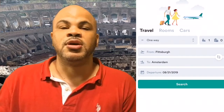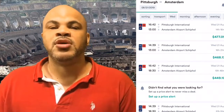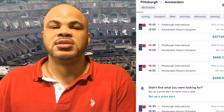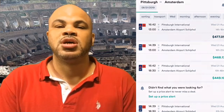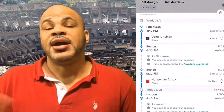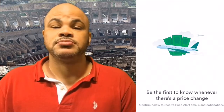Basically, when you set up the alert, whenever the price goes up or fluctuates, or if it goes down, you're going to get an email alert, and it's going to tell you exactly where it is that you're going and how much the price would be. So initially, when you were going to get a ticket, it may have been $600, but if you wait maybe 3 months later, it might just be $350. I can't speak for all of you, but I'd rather pay $350 versus $600.